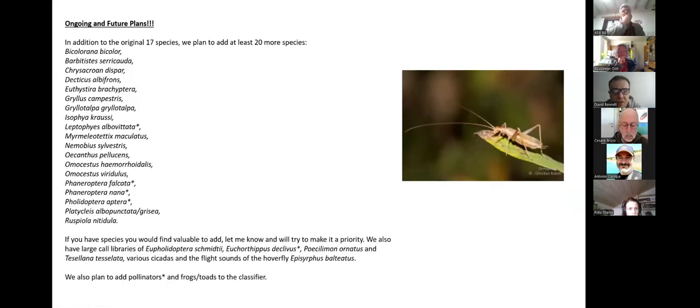Okay. In addition to the original 17 species that you just saw in my original classifier, I'm prioritizing these species to add next. They're all in various stages of development. I'm prioritizing Gryllus campestris, Gryllotalpa, Omocestus viridulus, and Chrysochraon dispar, because those are high priority species for collaborators who want to use the classifier. But I plan to get to all 20 of them as soon as I can.